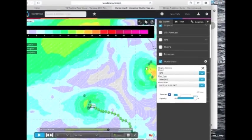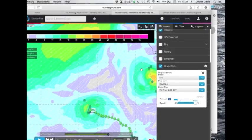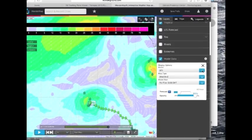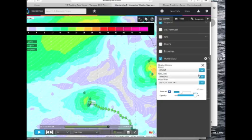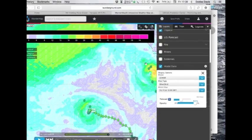What is this over here? This is the big storm that everybody's been worried about. The GFS model thinks that it's there. When you switch over to the Euro model, they don't see it as quite as influential. It may or may not be worth trying to do anything with this.